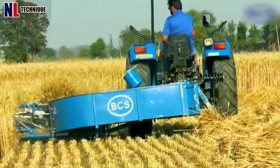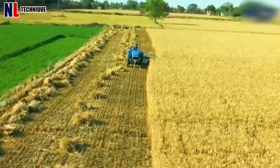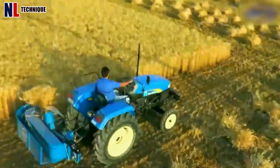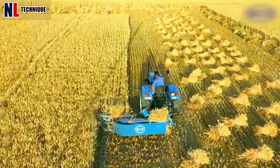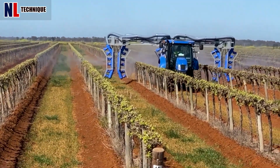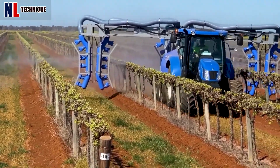This reaper binder is one of the miracles that have ever happened in the rice fields, reducing time and labor costs by a vast amount. Arms swinging like a giant eagle, this machine cuts down on working time by watering multiple rows of plants at a time.